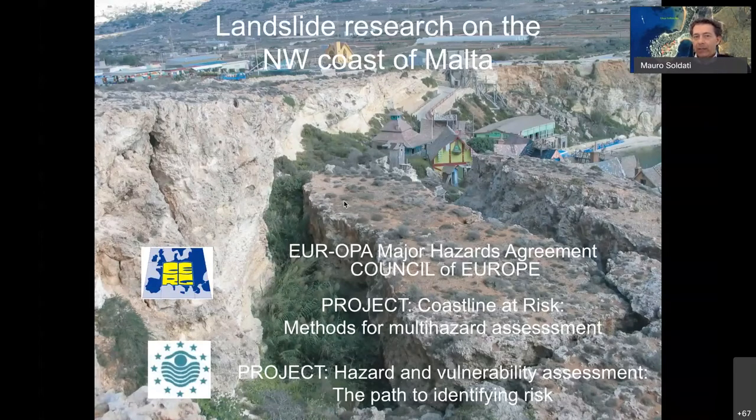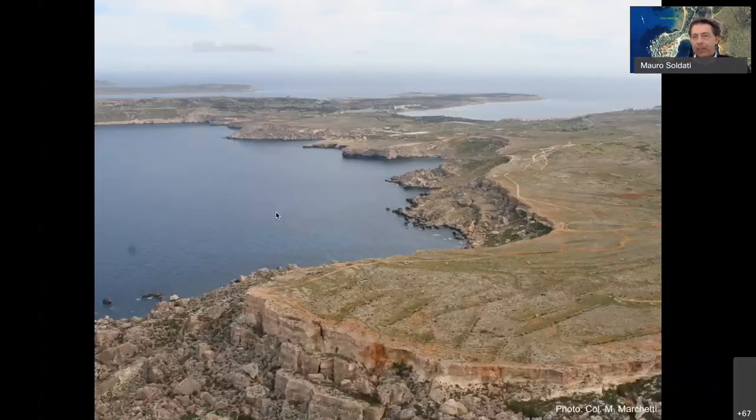Now I will start with the studies that we carried out on terrestrial landslides, or better, on the part of the landslide which is emerged at the moment. We dealt with such problems and issues in the frame of a series of projects funded by the Council of Europe and carried out in collaboration with Maltese colleagues. This is just to give you an idea of the physiography of the northern part of Malta.